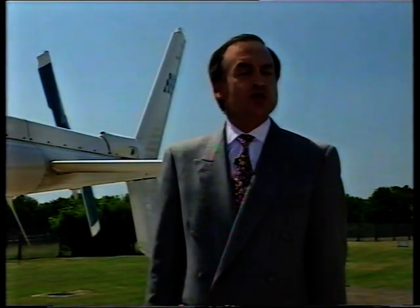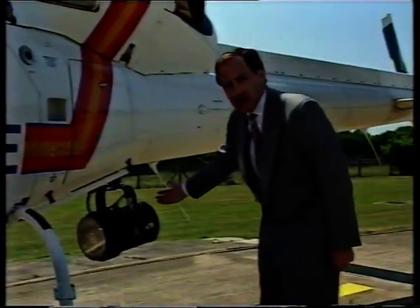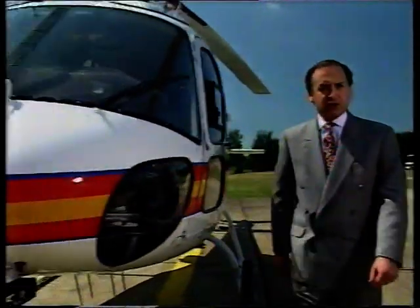Police helicopters are specially adapted to cope with their demanding role. Up-to-the-minute technology allows them 24-hour vision and high-quality pictures. This helicopter is equipped with a 1600-watt searchlight. Slung underneath are tracking devices that can help them keep in touch with stolen cars.